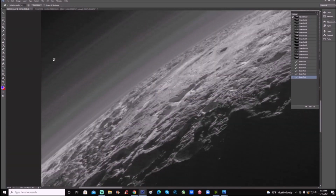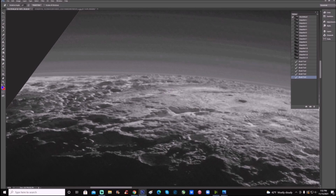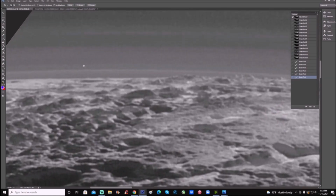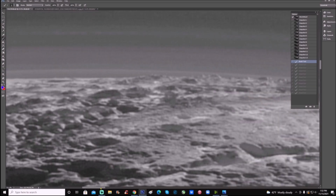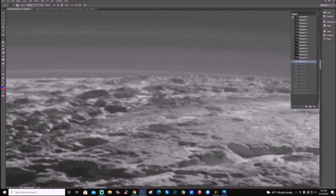Okay, let's rotate this. Folks, this is absolutely awesome. Here. Something right here appears to be doing this. Looks like something round right there. What you're going to see is a lot more details when I enhance this.